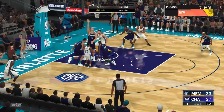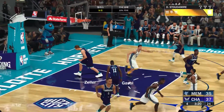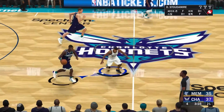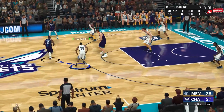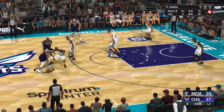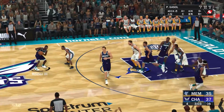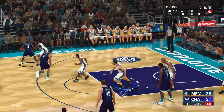Stoudemire against Rozier. It's deflected. Registering one of the highest verticals at the NBA Combine, Zeller can send your shot back. Well, we've seen that movie a few times, haven't we? An easy bucket in the paint. Rozier kicks to Monk. Back to Rozier. Shot clock at 5.